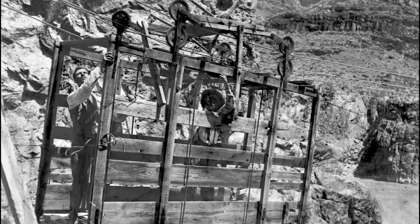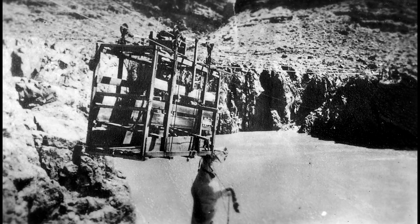In addition to Rust's Tramway, there were trams across the river at Bass Mine, where someone caught this amazing photo of a horse falling out of the tram car. And hey, that horse survived unharmed. Various other tramways have been built for movies, and there was one in the West Canyon for a guano mine.